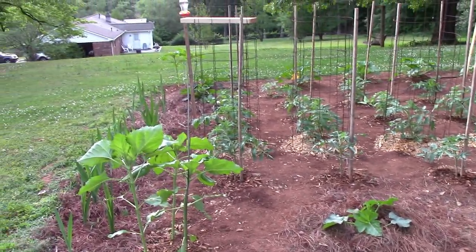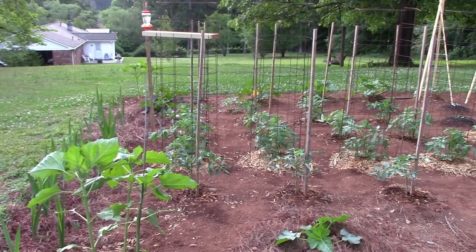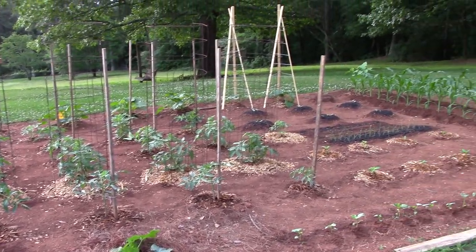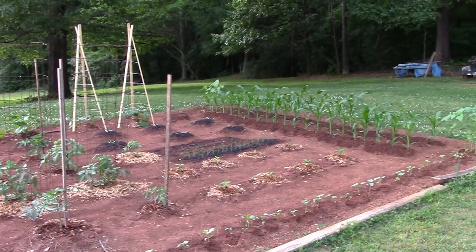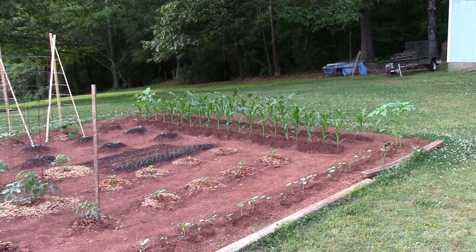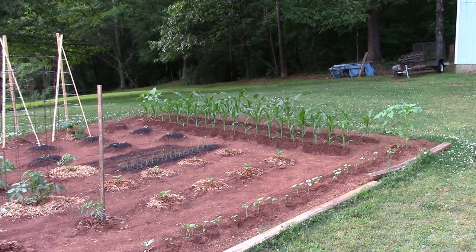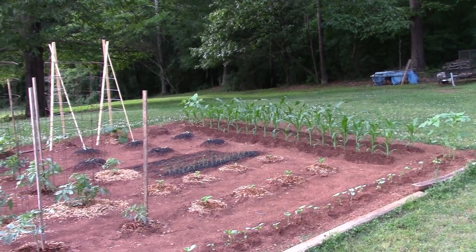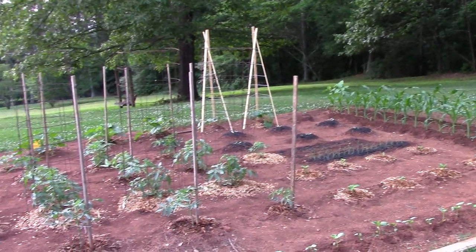Okay, so that's my garden this morning. Everything looks nice and healthy. Corn's standing up real good. We're supposed to get rain this afternoon and probably gonna get rain Friday and Saturday, so next little rain's really gonna help this garden.